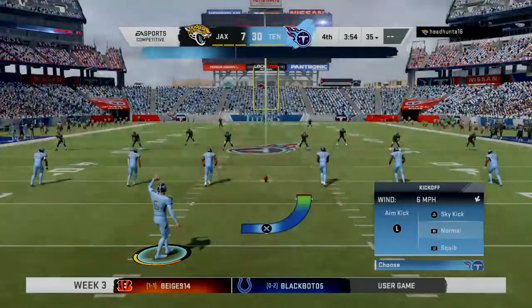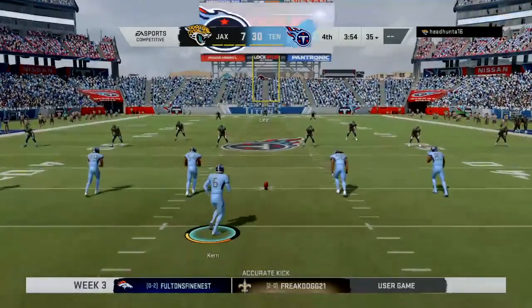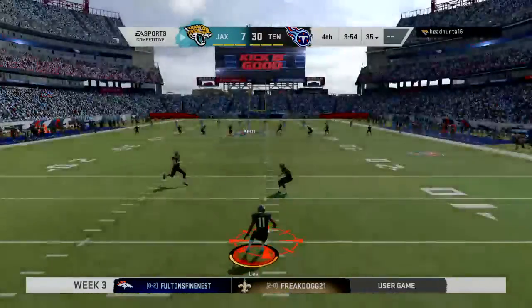I love that energy. The kickoff team on the field now. Put it like that.